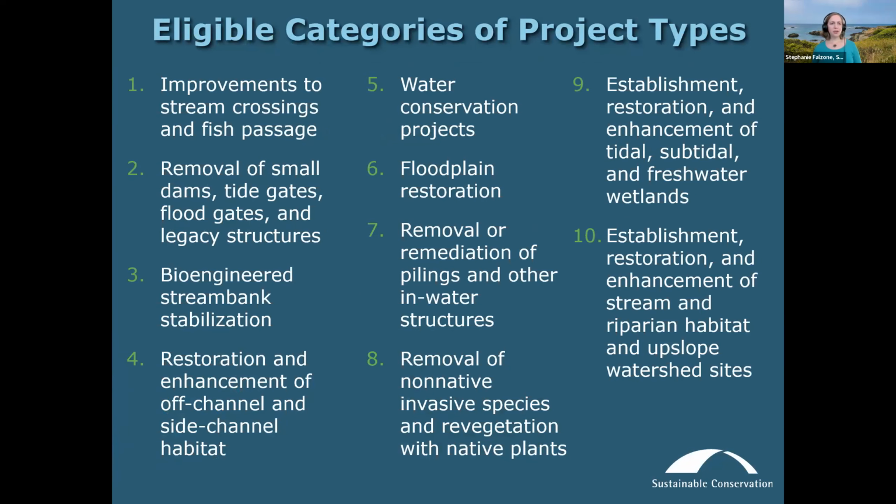So what are all these project types I was talking about? There's 10 main categories. It covers a lot of different types. There's a lot of detail, especially under number 9 and 10. Some things you may notice in here: removal of tide gates, tidal, subtidal restoration, invasive species removal, removal and remediation of pilings, just to name a few, but we tried to make this as comprehensive as possible.